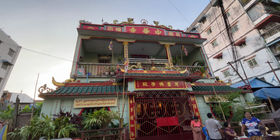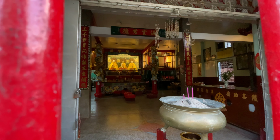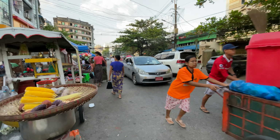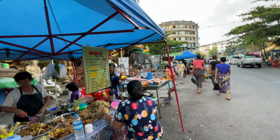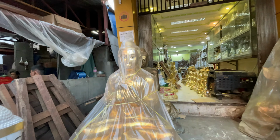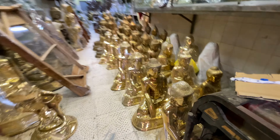As you can see over there, this is a Chinese temple for the Chinese community. Let's see the atmosphere. This is a Chinese temple. There are lots of Buddha statues here. This is a Buddha statue shop. As you can see, this is a big golden Buddha statue. There are lots of Buddha statues here, as you can see.